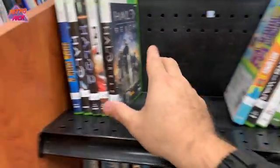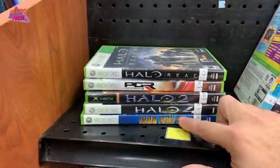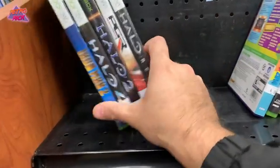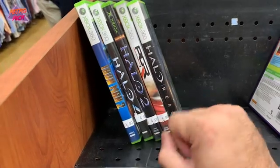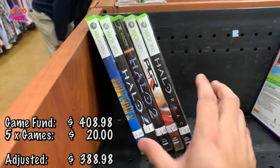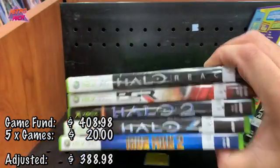But we are gonna get these 5 games for $20, nothing crazy, but still don't have any of those Halo games in the collection, and these two are about $10 each, so not bad. Gonna pick up these.